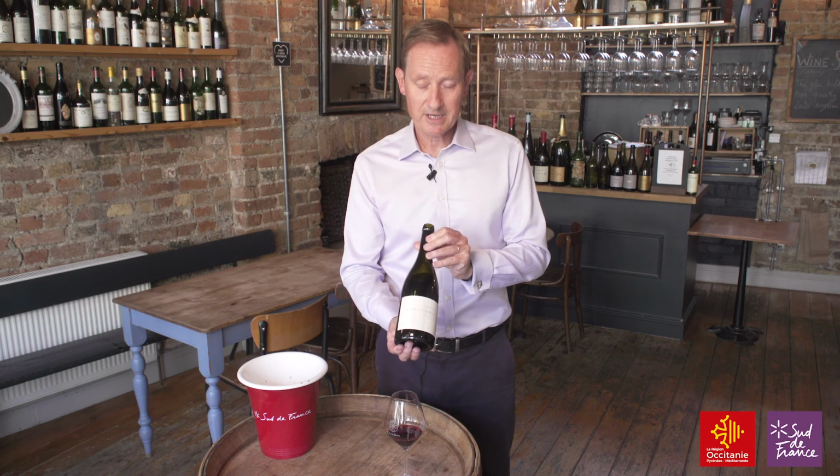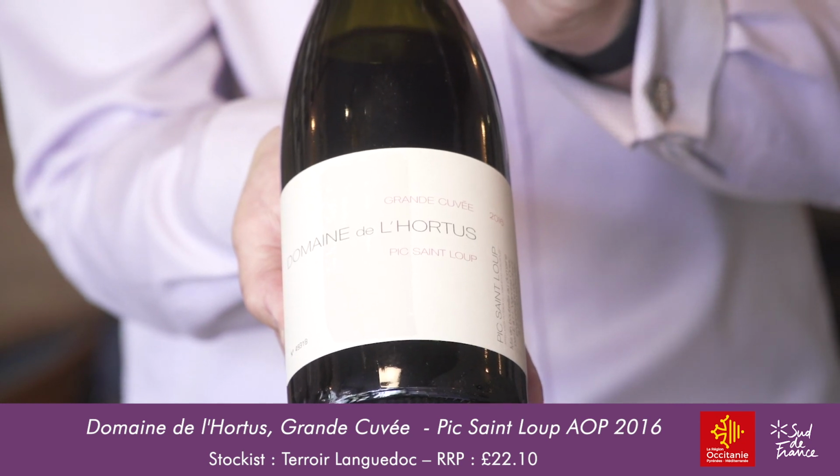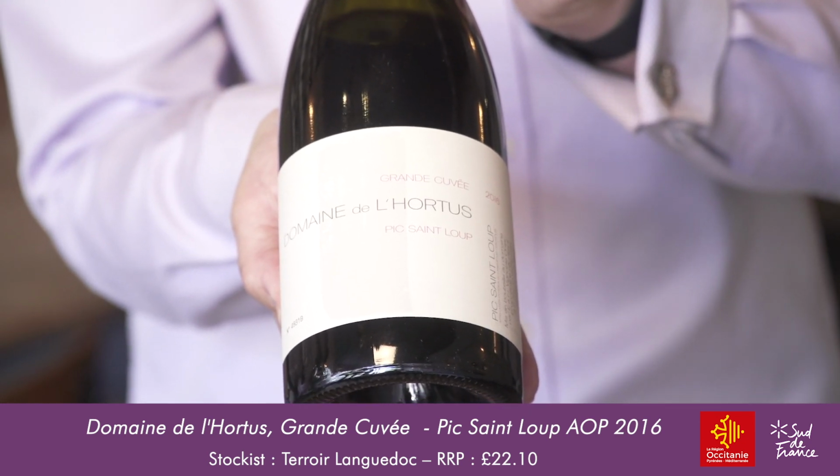We come to the tasting, and the wine we're going to try is Grand Cuvée from Domaine de l'Ortus. This is a domain run by the Orliac family in the village of Valflaunès, which is really right underneath the Pic Saint Loup. And they are one of the producers that really are instrumental in bringing this appellation to people's notice and for also helping to create the great reputation that Pic Saint Loup now has.